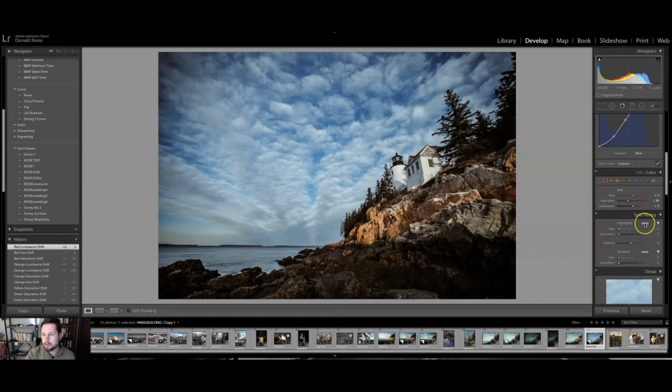Our split tones are interesting. You can add some blues and some crazy things, and you scroll this up and you can see all the crazy things you can do there. I find that I don't like to mess with the highlights too much at all, so we'll leave that right where it's at.